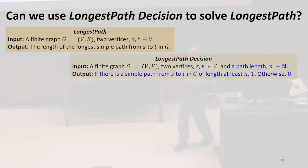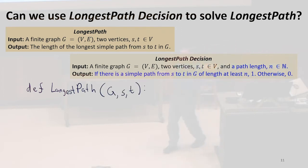If what we have is a Turing machine that solves longest path decision in polynomial time, can we solve longest path in polynomial time? So our goal now, and we can write this instead of as a Turing machine because I don't have enough room on the slide, is to implement longest path. And we already have an implementation of longest path decision. Someone has given us an implementation of this function that does the decision problem. Is there a way that we can now solve longest path?